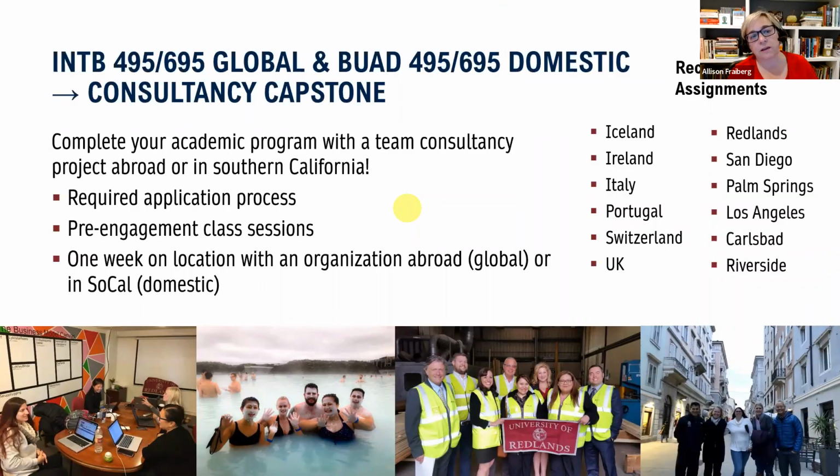This is available at both the undergraduate and graduate levels. At the undergraduate level, it's going to be INTB 495 or BUAD 495. The INTB is for the global option, and the BUAD one is for the domestic option, the consultancies here in Southern California, and the 695 numbers are just for the graduate options. We do mix undergraduate and graduate students, and we look forward to having that kind of collaboration. It's a way to complete your academic program.